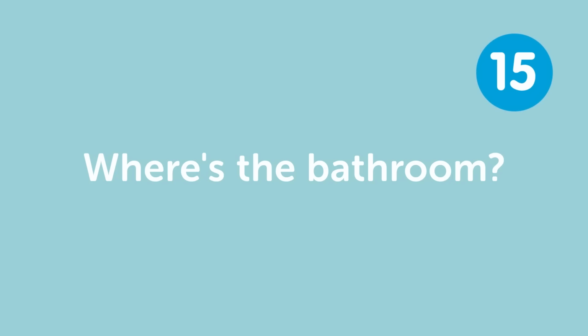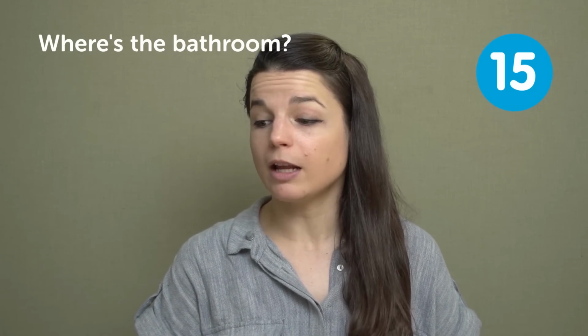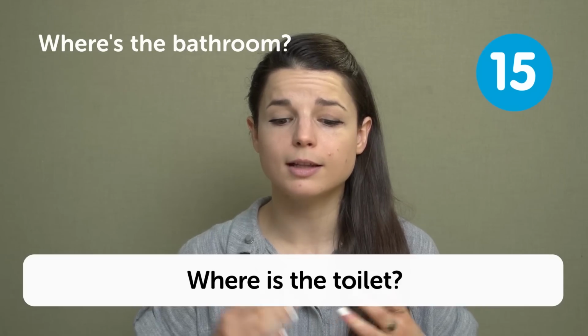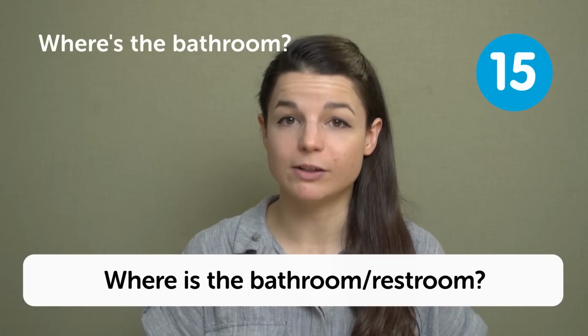Where is the bathroom? Where is the bathroom? Very important question. Where is the bathroom? In American English, where is the bathroom or where is the restroom is more common than where is the toilet. Using the word toilet is a little bit too direct in American English, so I recommend bathroom or restroom.